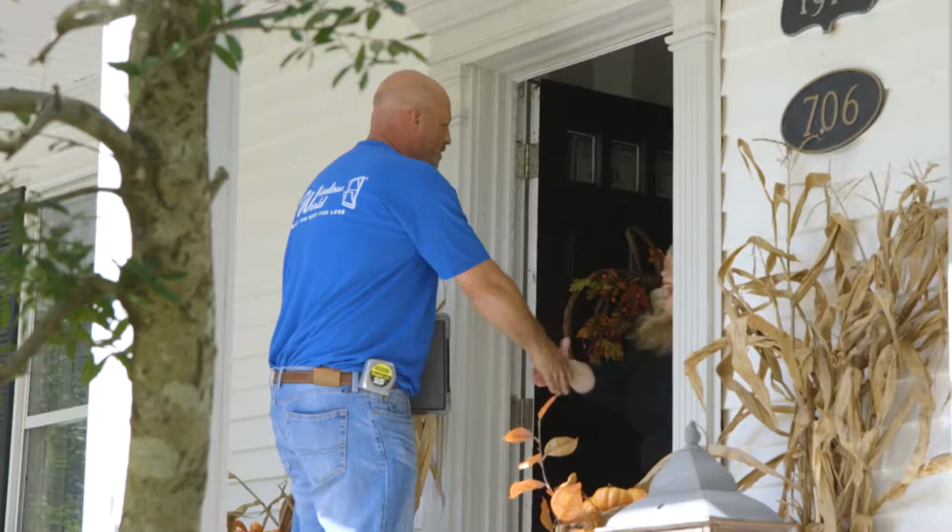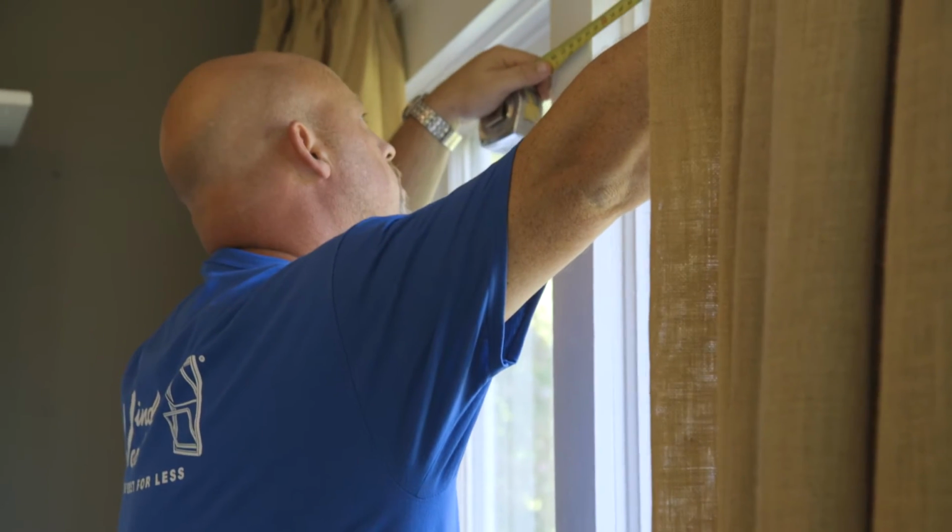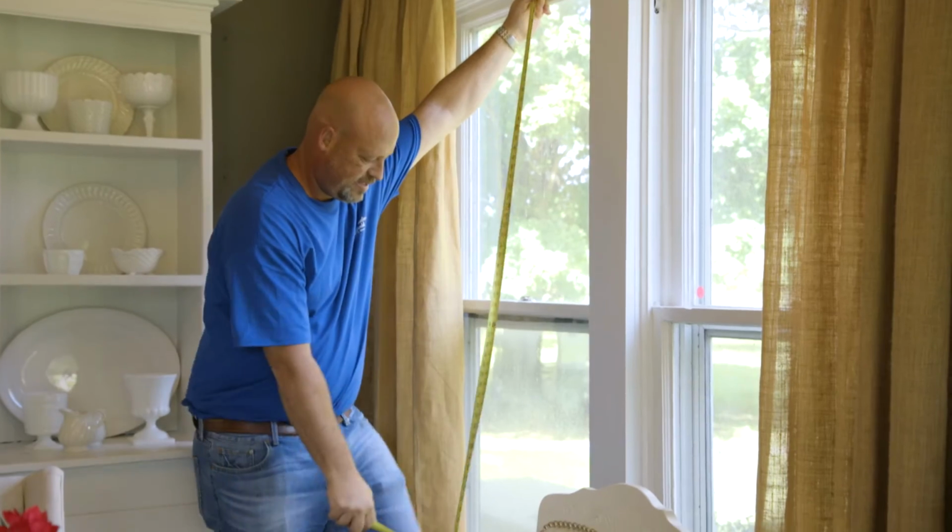They were extremely friendly. They asked me some questions over the phone to kind of determine what my needs were. When the salesperson came to my home, he measured every single window individually. Each window was custom for that exact window, so every window fit perfectly. We looked at the windows together.